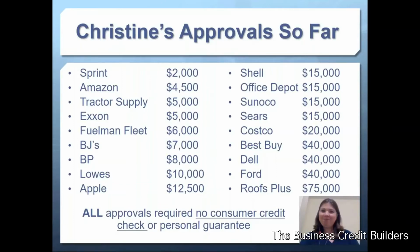Then as these accounts start to report, she starts to jump up to the $10,000, $15,000 limits, the $10,000 at Lowe's, the $12,500 at Apple. Shell 15, Office Depot 15, Sunoco, Sears 15,000. Then she just starts to jump to the top tier, where you start to get to 20,000 plus pretty quick. Costco 20,000, Best Buy 40, Dell 40, Ford.